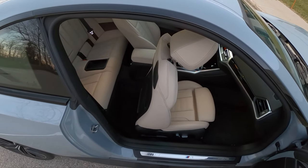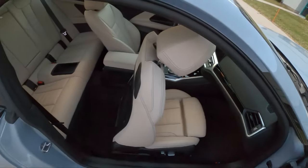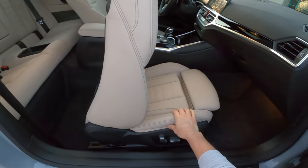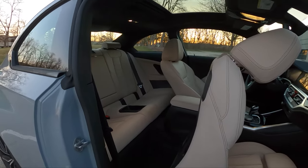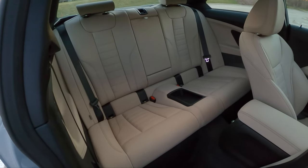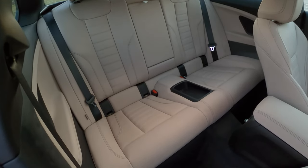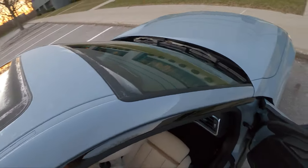Passenger seat will automatically pull forward if you need access to the rear seats. But the passenger seat doesn't pull forward that much. I wish it just went a little bit farther on these sliders. I actually had quite a bit of trouble getting my car seat in the back here earlier this week. So I didn't really end up putting my son back here with our baby car seat. But if you are an adult and you want to get back here, it's doable.